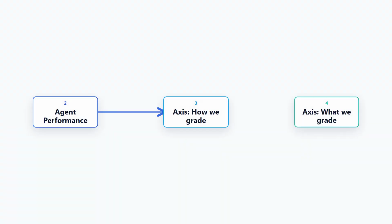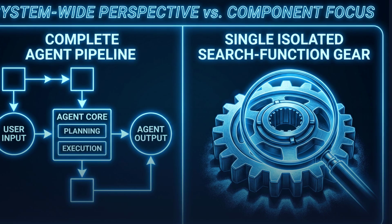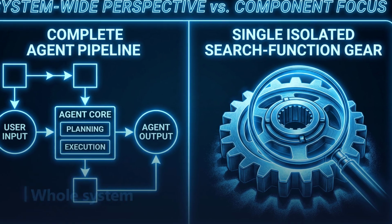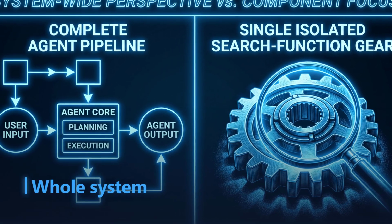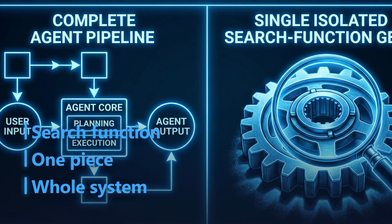Okay, so looking at these frameworks, it seems we have to measure agent performance along two main axes. Yeah, that's the core of it. Outcome versus process covers how we grade. But the docs also focus heavily on what we're grading. So end-to-end versus component. Right, like, are we testing the whole agent system from start to finish, or are we just isolating one specific piece, like its search function? Makes sense. It's about scope.